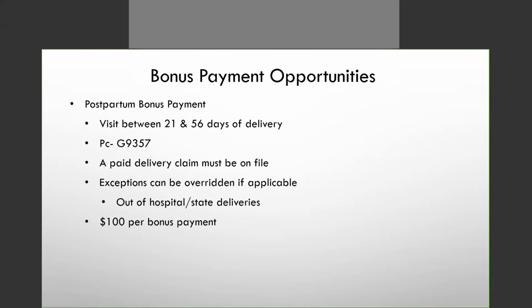The second bonus payment type is the postpartum bonus payment. You'll be eligible if you see the recipient between 21 and 56 days after delivery. You will bill procedure code G9357. Please ensure that a paid delivery claim is on file in order for this bonus payment to be paid. If there's not a paid delivery on file in our system, the claim will deny. Again, you'll be paid $100 per postpartum bonus payment per recipient if they qualify.